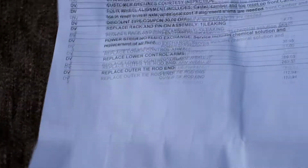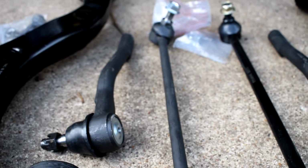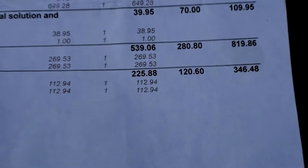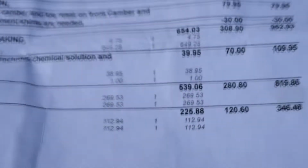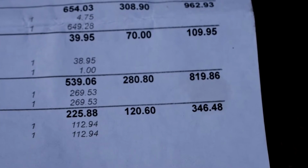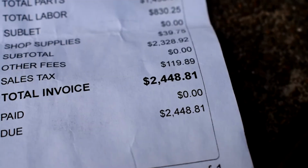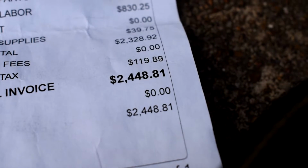By itself that's $100. And the outer tie rods, which are these right here. Oh, these are sway bar linkages, but yeah, these parts right here, with the tie rods. That is $225 and $120 in repairs. Now, come on, guys. That is a lot of money on a 12-year-old or 13-year-old car. And that will come up to a grand total of $2,448.81.